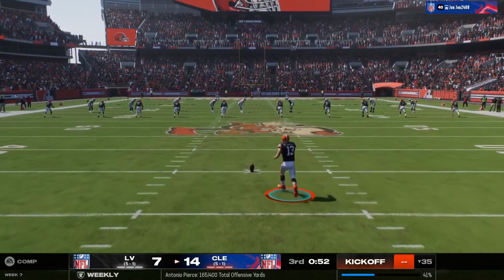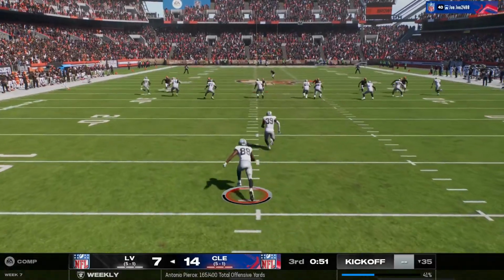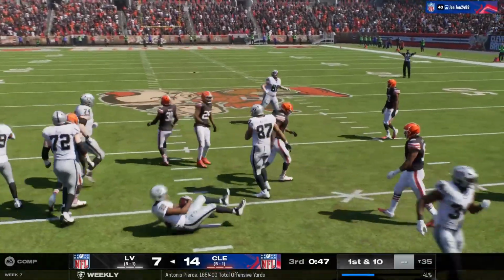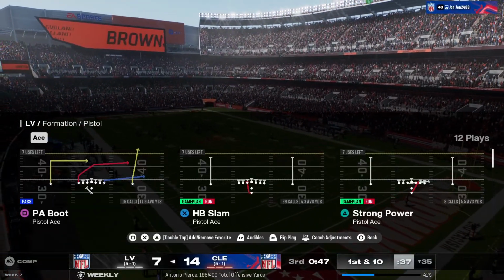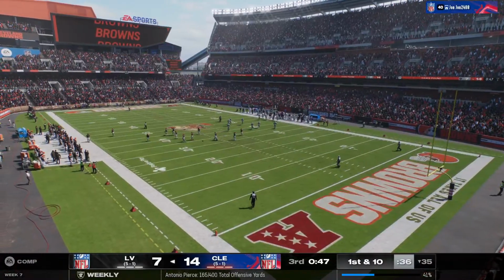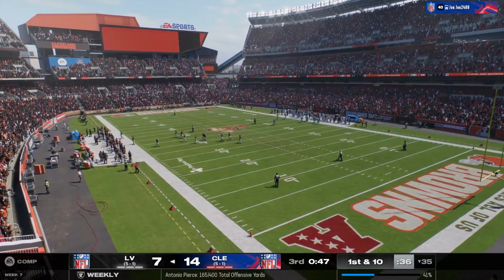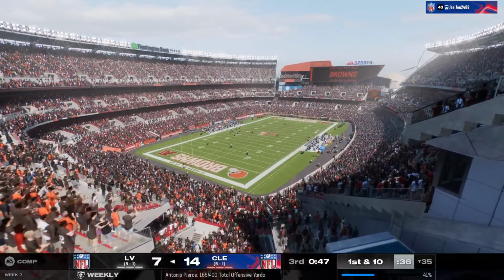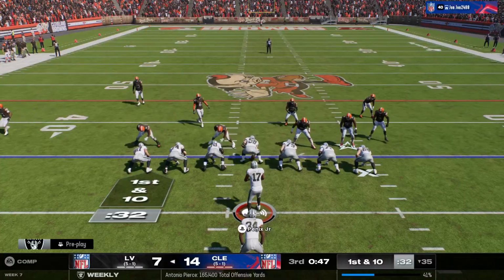Browns have it on the tee, and they will kick it away here. Starting from the 5. And look at this return. The Raiders take over 1st and 10 at their own 35-yard line. A good starting spot for the Raiders as they come up 1st and 10.